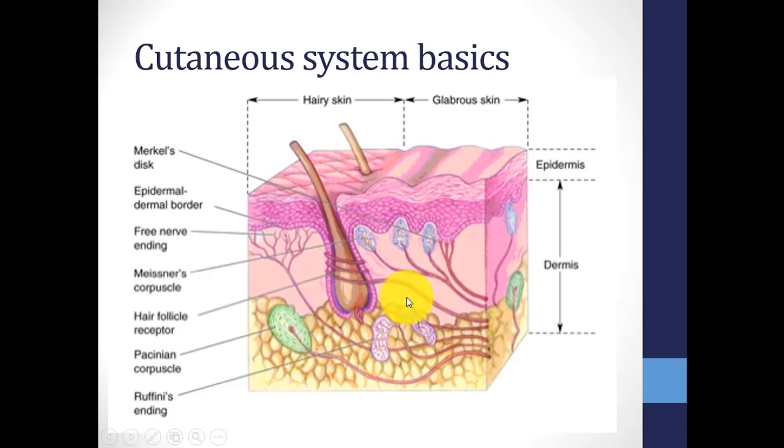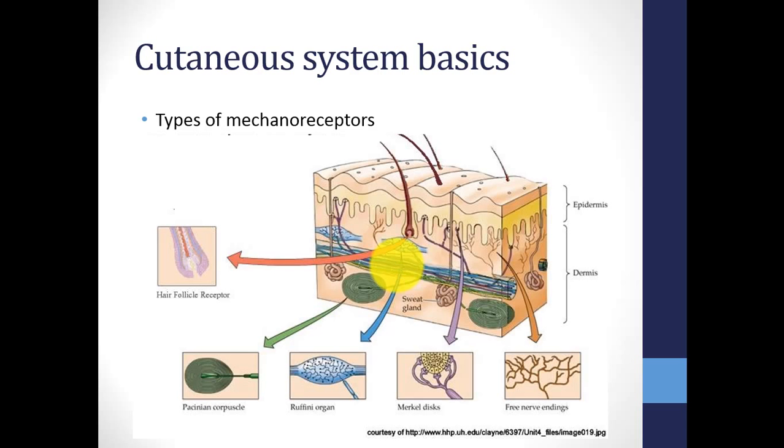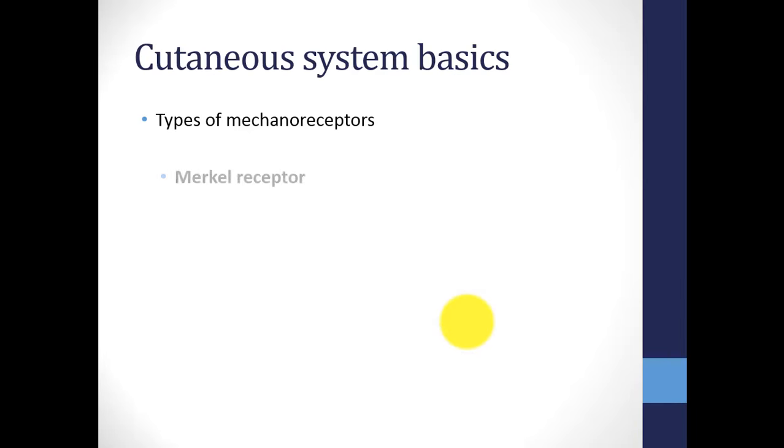And within each particular area you have different sorts of mechanoreceptors. And if we look here, a few of them in this picture, you've got the Meissner corpuscle. There's also a Pacinian corpuscle, which we'll talk about, that's not pictured in here. The Ruffini organ, Merkel discs, or Merkel receptors, as your book calls them. And so let's talk a little bit about what these particular mechanoreceptors respond to. So first, let's talk about the Merkel receptor.